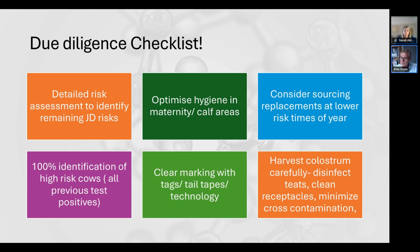Consider sourcing replacements at low-risk times of year or low-risk times of the breeding cycle. But you have to be 100% certain that you've got good identification of high-risk cows. And what I mean by that is all previous test positives. So any animal that tests positive is identified as a high-risk animal and is clearly marked with tags and tail tapes and any technology you have on the farm. And then harvest colostrum carefully, disinfect teats, clean receptacles, minimize cross-contamination.